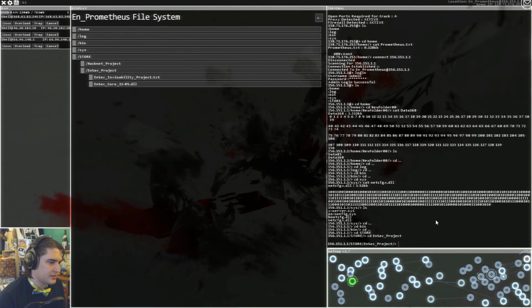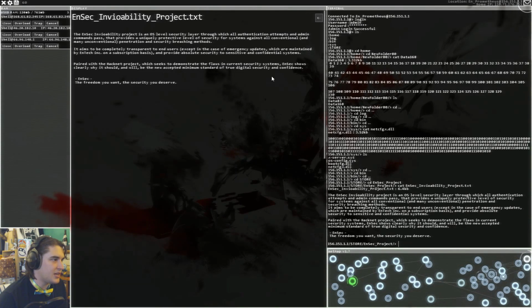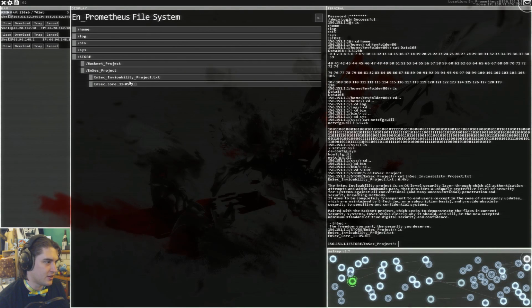NSEC project. Ooh. The NSEC inviolability project, an OS level security layer through which all authentication tips and admin commands pass, that provides a uniquely protective level of security for systems against all conventional and many unconventional penetration security breaching methods. It aims to be completely transparent to users, except in case of emergency updates, which are maintained by NTech, Incorporated on a subscription base, and provide absolute security to sensitive and confidential systems. Paired with the Hacknet project, which seeks to demonstrate the flaws in the current security systems, NSEC shows securely why it should and will be the new accepted minimum standard of true digital security and confidence. Freedom you want, the security you deserve.